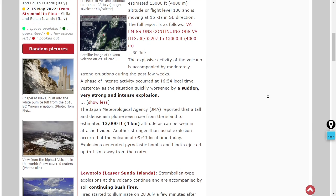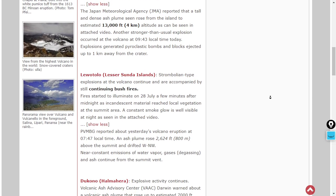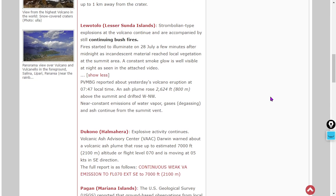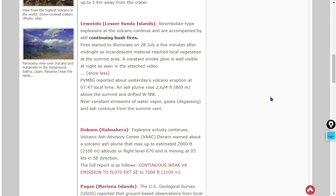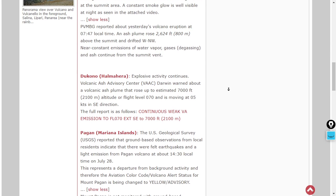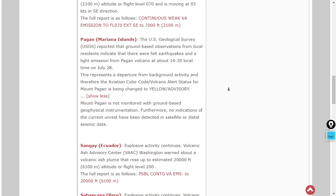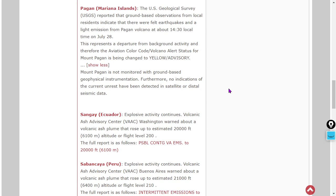Oh my God. It's an uptick at Suwanosejima. It's an uptick in general. So Lewotolo producing brush fires, and about a 3,000-foot plume of volcanic ash. Dukono exploding, flight level 070, 7,000-foot ash plume. And Pagan in the Mariana Islands, near the deepest portion of the ocean, now showing up on the list as a departure from background activity, and therefore aviation color code changed to yellow.